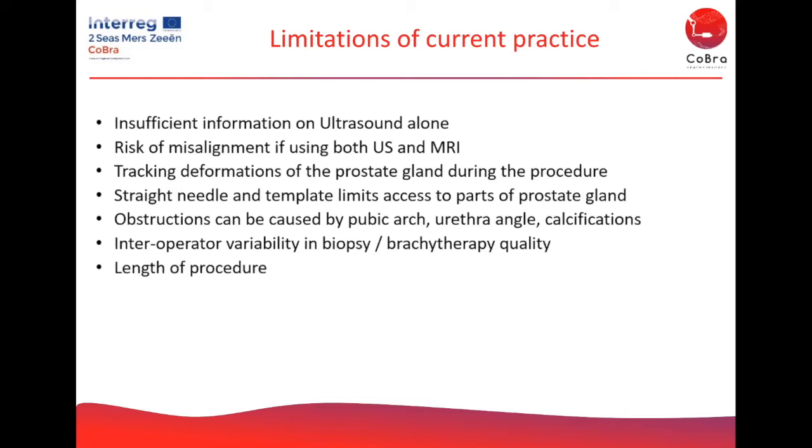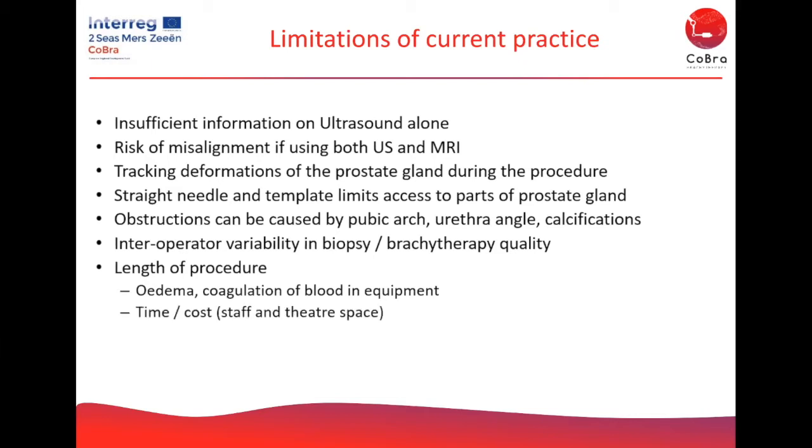And another limitation is the length of the procedure. During the procedure, it's possible to see edema, so swelling of the prostate, and you can also get coagulation of blood within the equipment. So anything that can be done to reduce the length of the procedure is beneficial. Furthermore, time and cost, of course, is always a concern, particularly when theatre space is required.